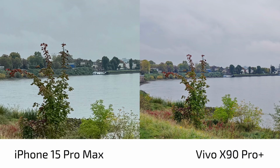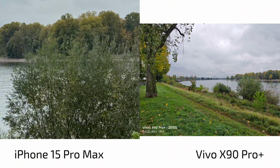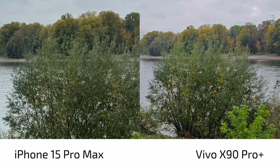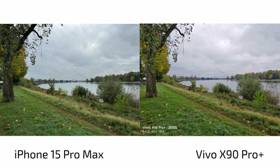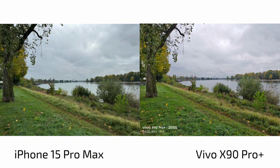And also I think it is stretching it out a little bit, because this is looking a bit soft there for sure in comparison to the 12 megapixels, which appears to be a bit sharper. Otherwise colors are the same. Also the sky color is simply this grayish kind of weather. There's not much of a difference there.